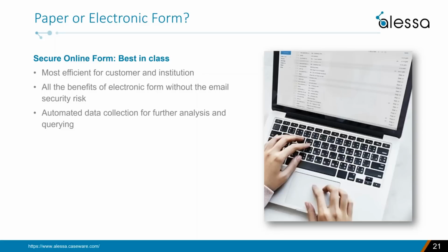You can also build in automated data collection, where the information that's input on the online form can be uploaded to your CRM system and your AML monitoring system, so you can analyze and query this data. Of course, the one disadvantage is that it does require a technology investment, but in my opinion, it is definitely money well spent.